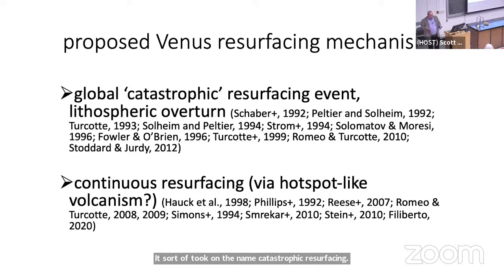If you want to get published in Nature, it happens to be a good idea to make things sound a little bit more dire or whatever. And there's a continuous resurfacing. Essentially, you imagine that hotspots like Hawaii are outpouring a lot of volcanism because of the high surface temperature. Those lavas remain hot and they're runny and they run out across a long area of the surface. And if you have enough of these things, you can kind of resurface the whole planet over a period of time. And so these two models have existed with a certain amount of friction between the protagonists of each model.